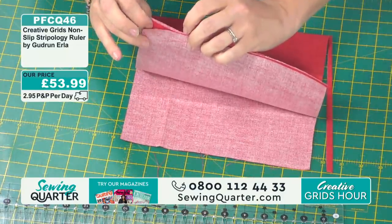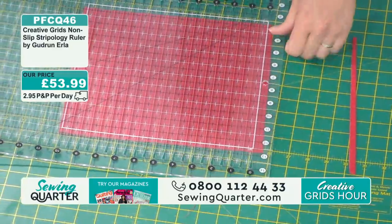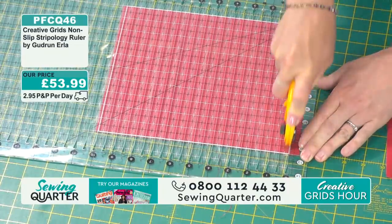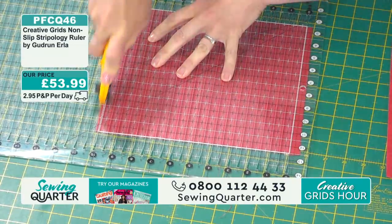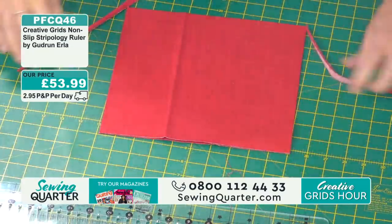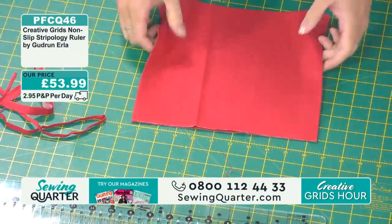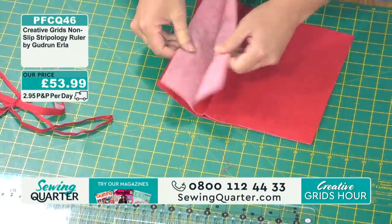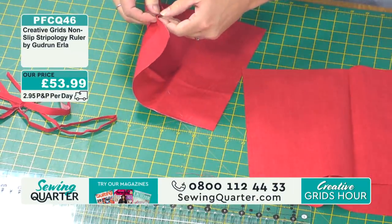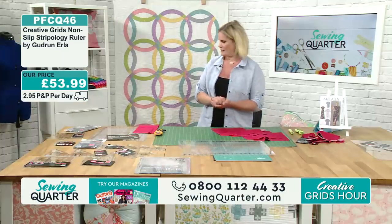Then I need to turn that. Again, I'm going to neaten off that edge there. That's my 10-inch square done, by the way. So if I've got, oh yeah, look at my waste. There, done. And I've got, look, I've got 1, 2, 3, 4 of those done. Perfect, lovely.